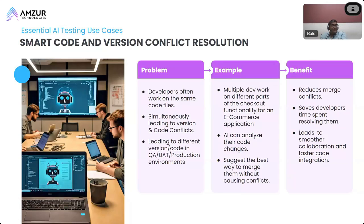What is the benefit of this use case? Reduced merge conflicts. Detection and guidance for resolving conflicts in advance saves a lot of time debugging and fixing these issues. Improved collaboration between teams, between multiple developers and the CI/CD pipeline and the DevOps teams. Faster code integrations: streamlining the merging process, AI helps developers integrate code merges successfully, thereby enhancing code quality.